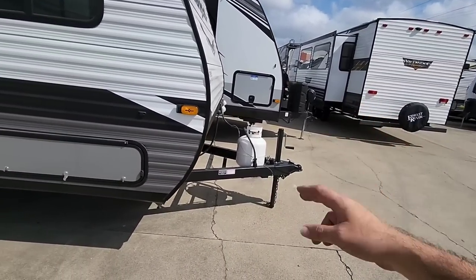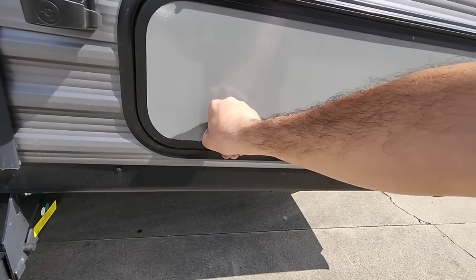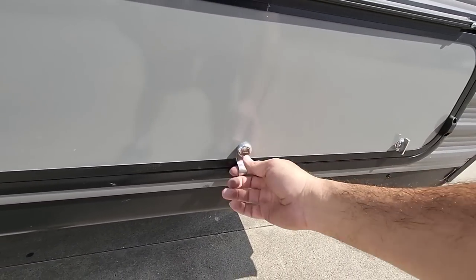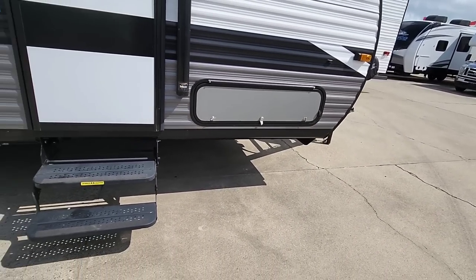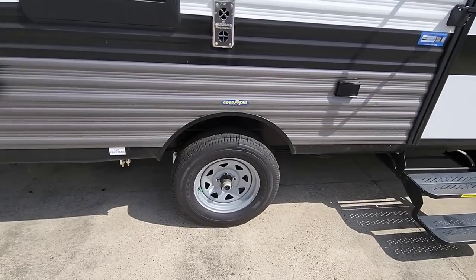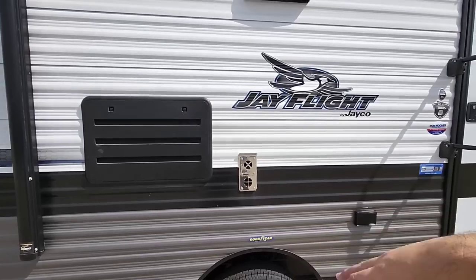Again, manual tongue jack, 20-pound propane can. Got a little storage right here, probably under the bed. Feels like it might be locked, though. Yeah, it's locked. But that's just some storage that's under the bed. Again, Goodyear Endurance tire, which is nice. Has traditional leaf sprung suspension. Outside of your furnace, this is going to be a vent for your refrigerator.